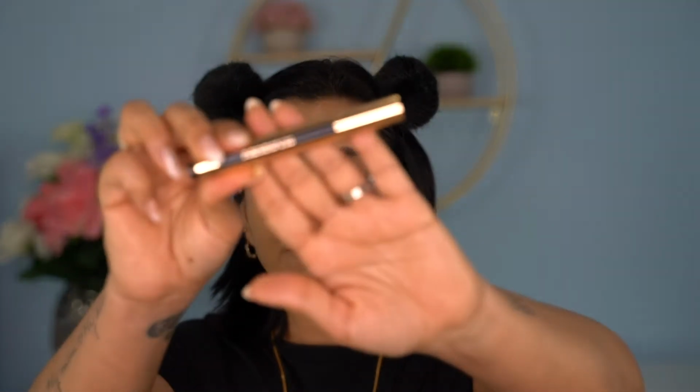The next, I'm going with a concealer. So this concealer is not new in the market. It's been out for a while. And this is also a cult favorite for the brand. It is again from YSL. And this is the Touche Éclat High Cover Radiant Concealer.